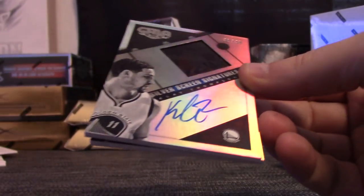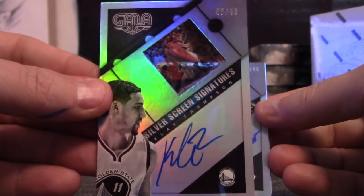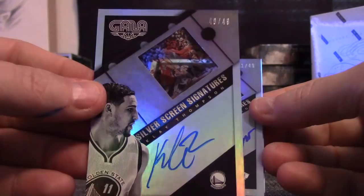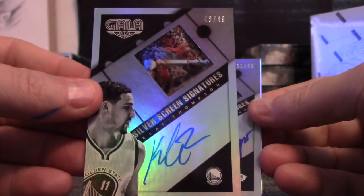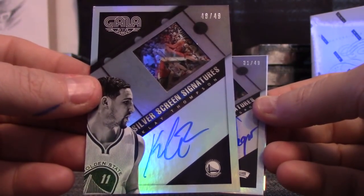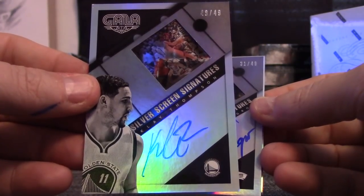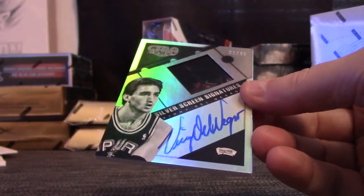And Klay Thompson, 48 of 49. Nice one there. 48 of 49 for the Dubs. I just seen who had the Warriors in this break. I don't see them. Maybe nobody has them. This team, this will go to the house. Oh, Hemi. That's you, Hemi. That's a nice card, man.